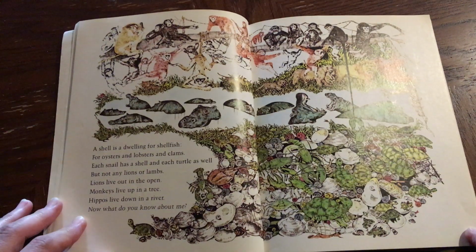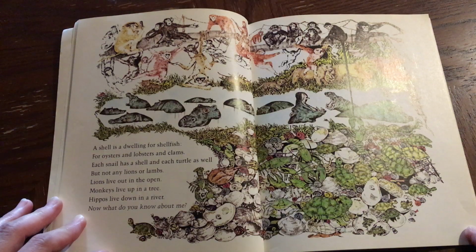A shell is a dwelling for a shellfish, for oysters and lobsters and clams. Each snail has a shell and each turtle as well, but not any lions or lambs.